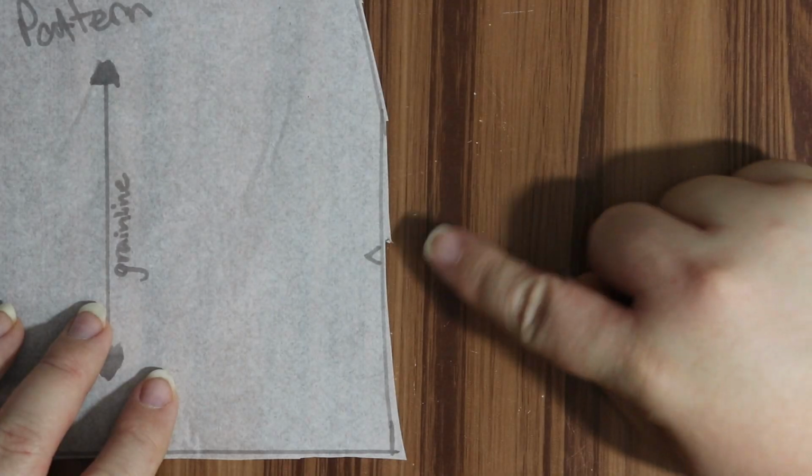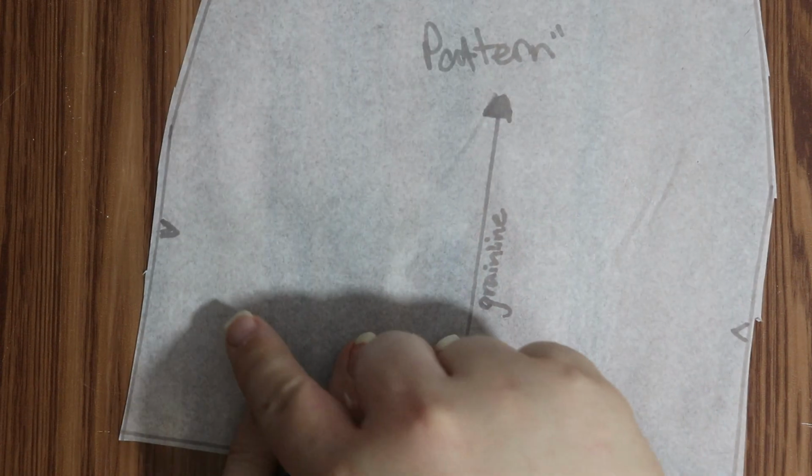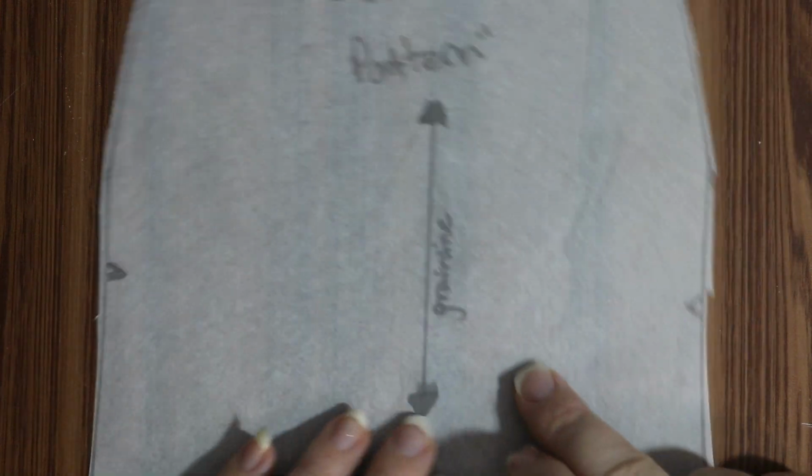These symbols usually mean the same thing across all commercial patterns, but can be entirely different symbols or mean something entirely different in patterns produced by independent pattern makers. Notches can be found on the very edge of the paper pattern. It's important to consistently cut these out. These markings ensure that when you pin and sew the pattern together, the pieces line up properly.